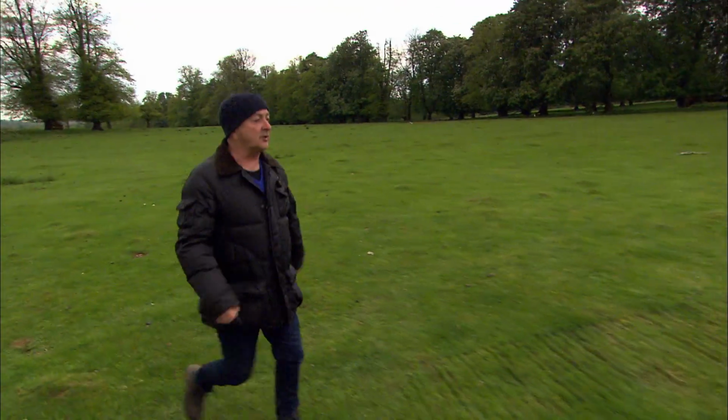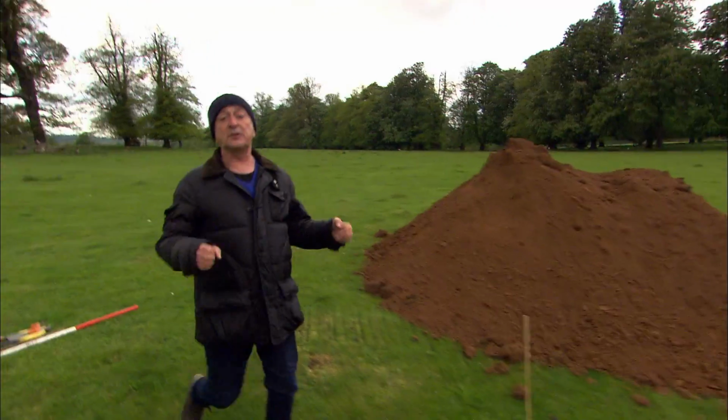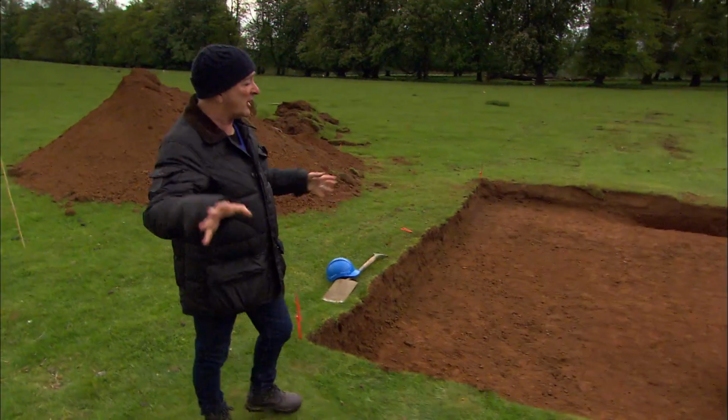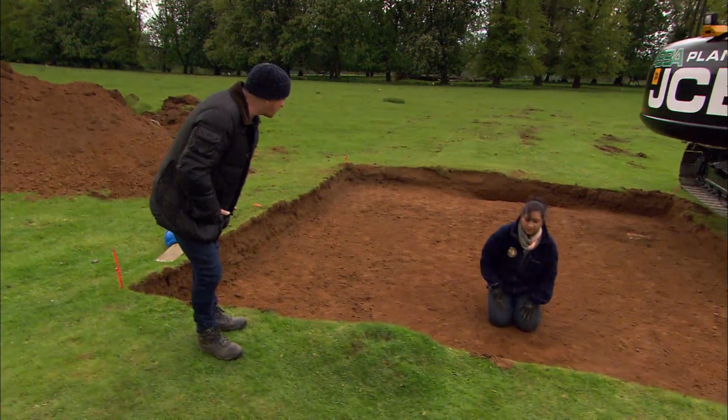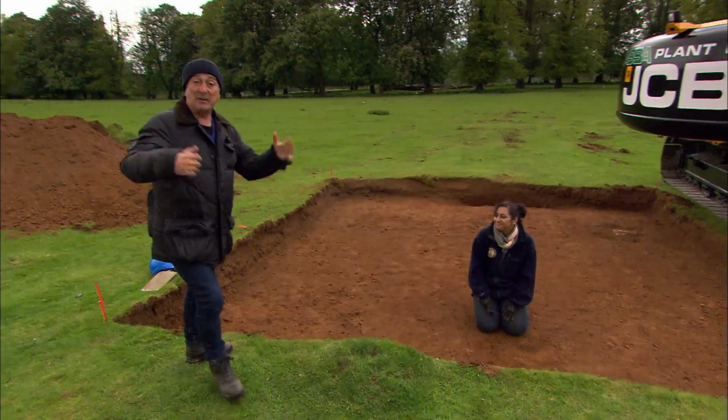Belton Park in Lincolnshire, looking for an old World War I training camp where they used to teach the guys how to fire machine guns. But the archaeology is really ephemeral. Raksha, what have you got in this trench? Well, we've drawn a blank. Again, there is nothing in this trench. You see what I mean?